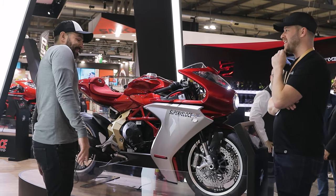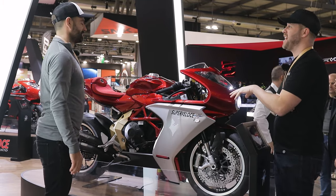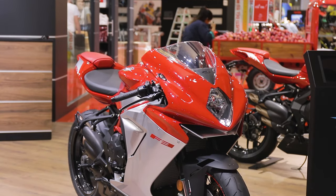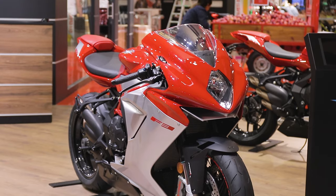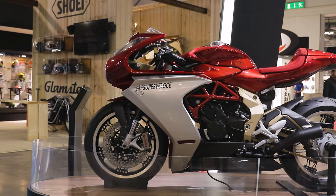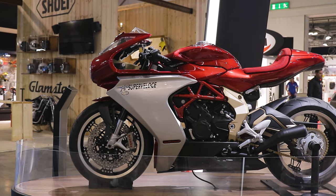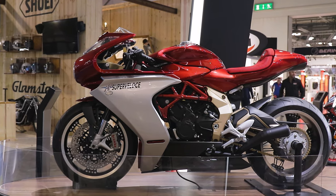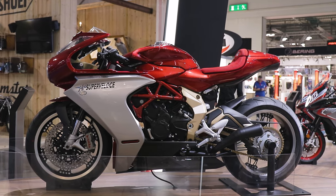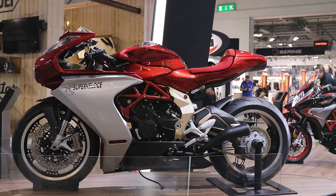I suppose we should talk a little bit about the tech. Technically, it's based on a similar kind of format to the F3 model. So it's an 800 cc triple. 148 horsepower. 173 kilos dry. So it's quite light. It's light. It's really powerful.